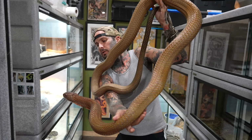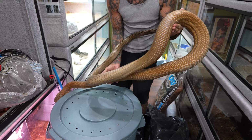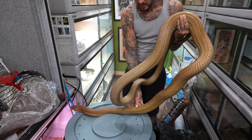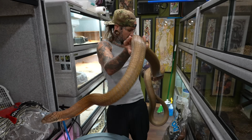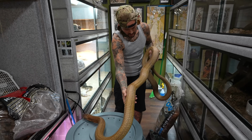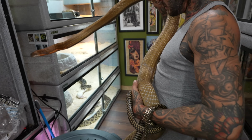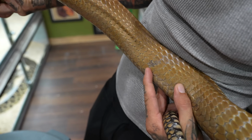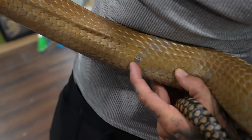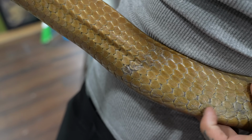Alright, so let me show you what I'm talking about now. Just get him on the trash can. Now, when I first saw it, it looked like scale rot almost. I didn't even know at first glance. Look, here, maybe let him crawl in his cage a little better. You see right here? You see that? Isn't that goofy? You see how this one scale is just weird looking.